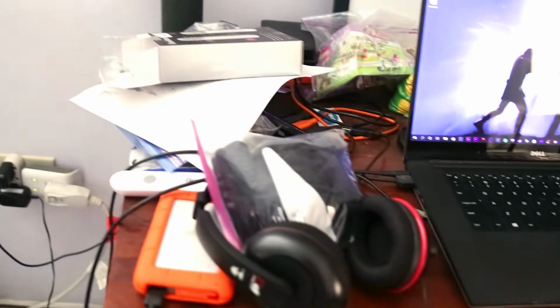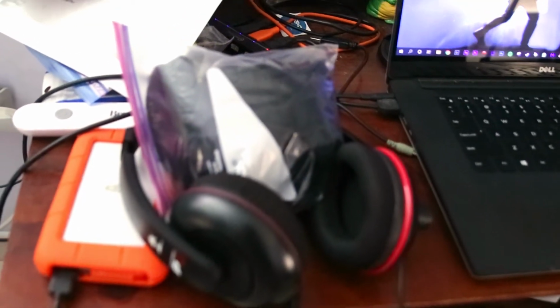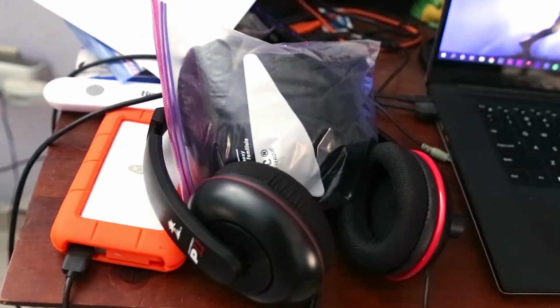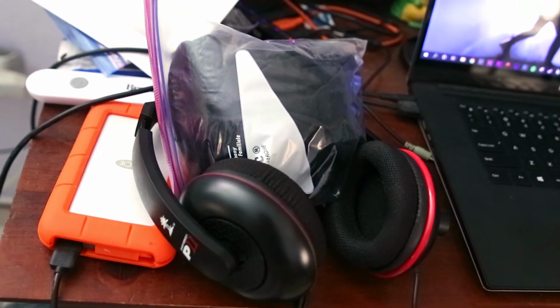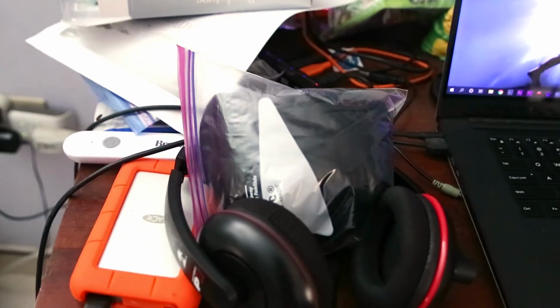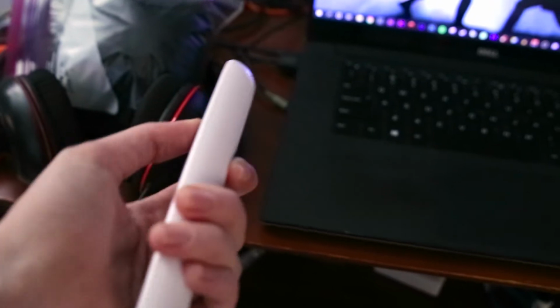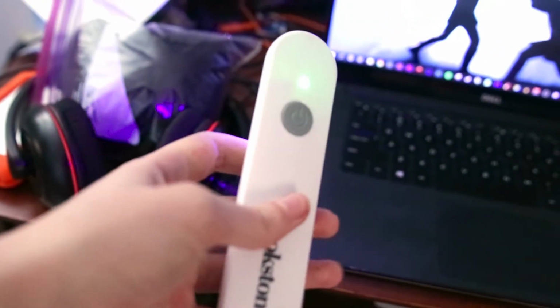It's perfect. This is probably the worst part over here. This is where the biggest mess is at. I got my headphones, these Turtle Beaches, which I've actually had since probably 2011. They're just that good. They've lasted a lifetime so far. Got a t-shirt in a bag. No comment. One of my 100,000 hard drives over here, and oh, I got this. Oh, it doesn't work. Oh, there we go.